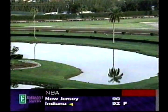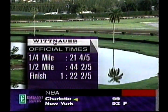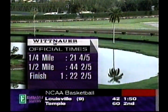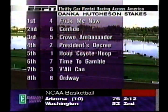Let's take a look at the fractions. Well, Dave, you know, this is not what anyone expected at all with these fractions. While people were talking about rating, Confide bounces right to the lead in 21 4/5, 44 2/5, pressed all the way by Crown Ambassador, and obviously couldn't hold up under the pressure for that extra 1/8 of a mile at 7/8, 1:22 2/5, one of the faster times for 7/8 of a mile this meet. And interesting that the horses we were told were not going to go to the lead and get speedy up in the front, Confide and Crown Ambassador, did go up front.